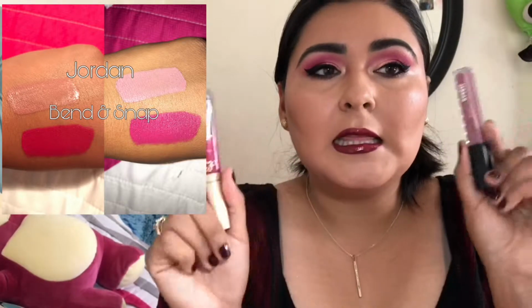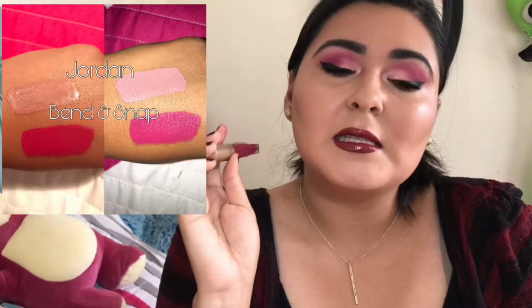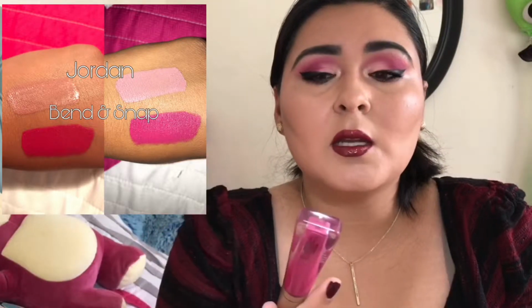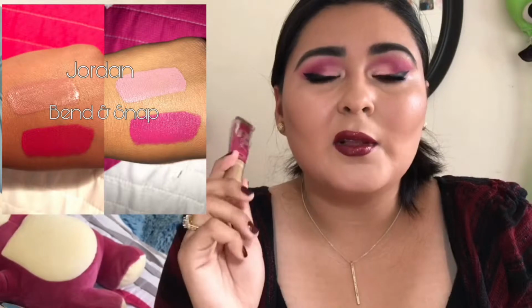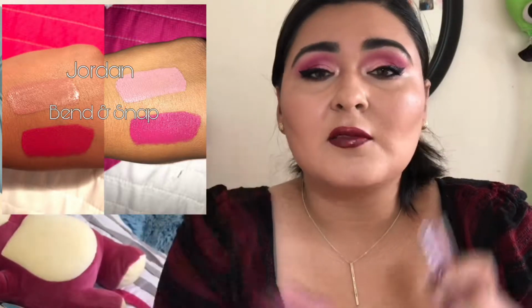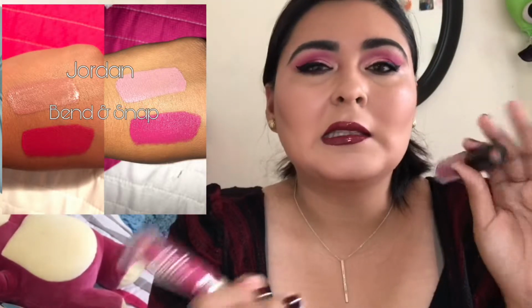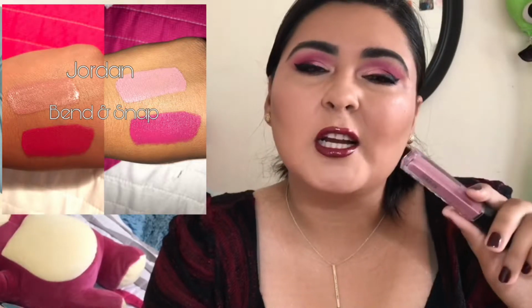So if I had to pit these two against each other, I would definitely have to keep my Too Faced Melted Matte just because this is such a beautiful color and it's very complementary to my skin tone. And this is just one that I really love and I've had for years. I just repurchased it. I would pick this one over this one. This is just a beautiful shade and this is one that I love wearing. And then this one's just too light for me. I would have to pair it with a lip liner, more work. So I would keep this one.